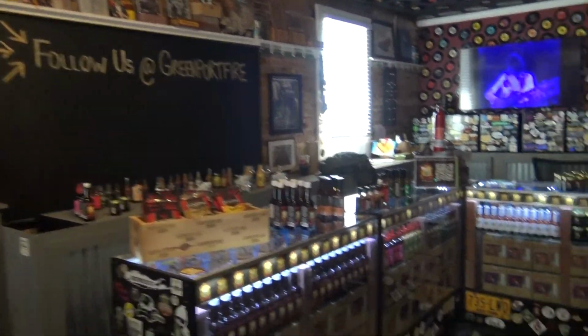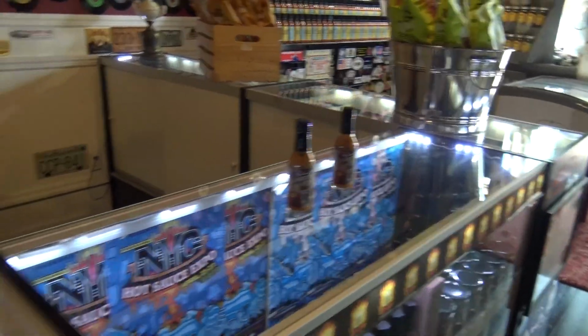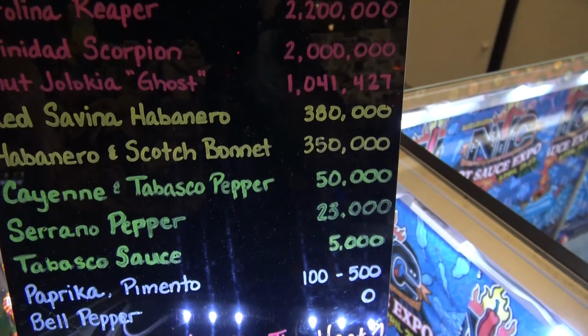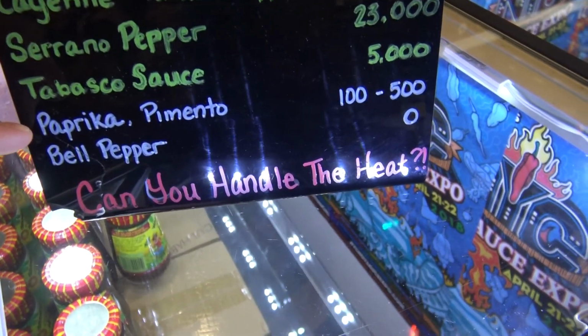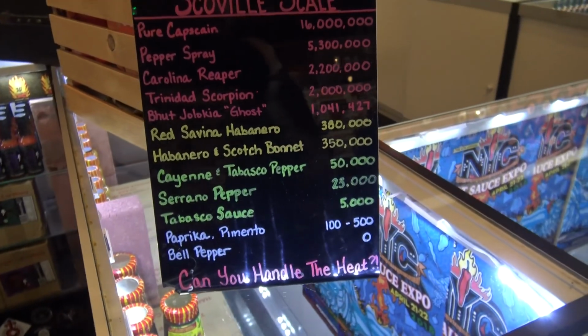Stumbled into another shop. Greenport Fire. Look at this. We have all these hot sauces. But when you think of fire, also hand-rolled cigars. Headless horseradish sauce? Oh, that sounds good. So look, when we look at this scale, I'm at some habanero level. I mean, I've eaten, but I choose not to eat. Joy's more like at a Tabasco to bell pepper level right there. She's had a Serrano, but we're getting to Joy's limit there.